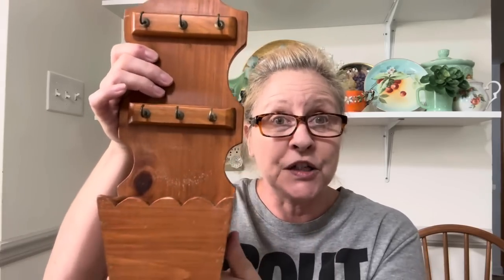Then I got this. Look how cute this is. It's a key rack. And then I think you could probably put mail or something in there if you wanted to, or a little plant, whatever. But I think I'm going to do something with it. I don't think I'm going to leave it regular. It depends if somebody would like it the way it is. If somebody likes it as it is, that's perfectly fine. I will sell it as is. If not, it's getting a makeover.